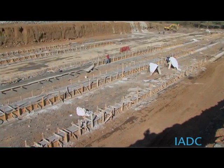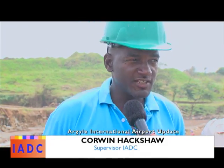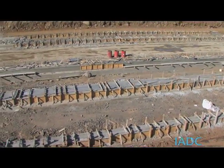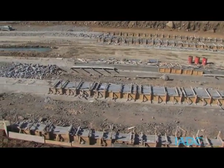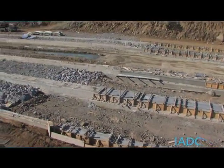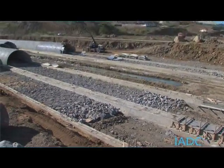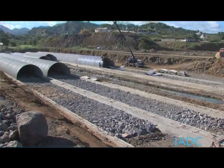My name is Corwin Hackshaw, and I'm the foreman responsible for the masonry and carpentry aspect of the hydraulic works in the river. All right, Mr. Hackshaw, you are more in charge of the masonry work, the carpentry work, and I know that has been really time consuming. Describe one of your days in your work for us. What happens? You get here in the mornings, and from there, what happens? How would you describe a day in your work life here?